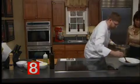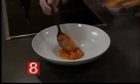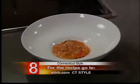Oh, this is the base. Very good. Now, if you want this recipe, all you have to do is come to our website, WTNH.com, and click on Connecticut Style.